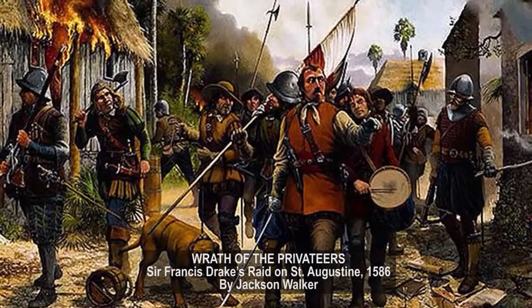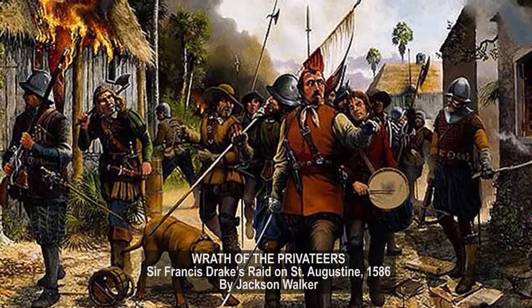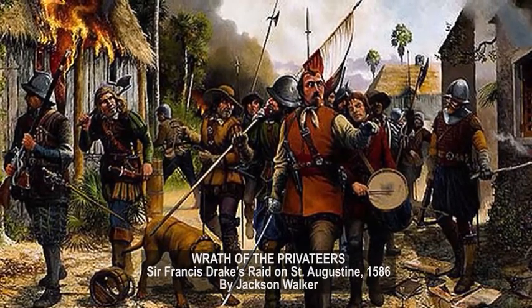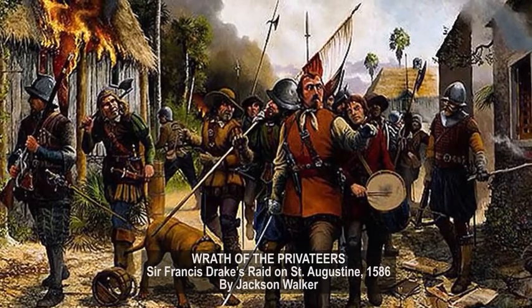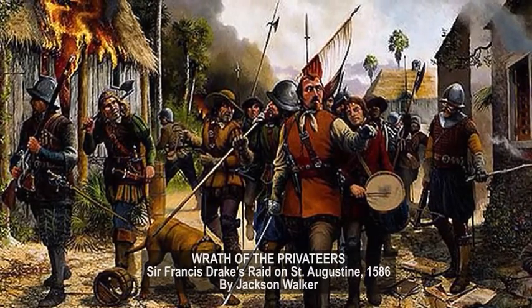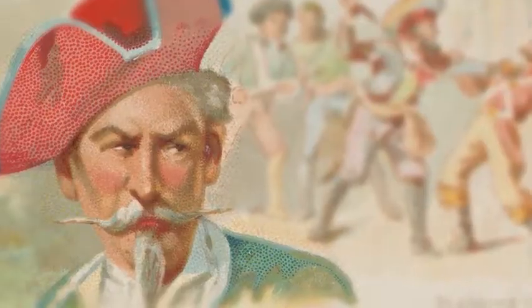Francis leads his men through St. Augustine, burning buildings as they passed. Now after Drake had done what he wanted to, not finding much in the way of valuables, burning the city, he left St. Augustine. The next pirate attack happened in 1668, and this was Robert Searles.